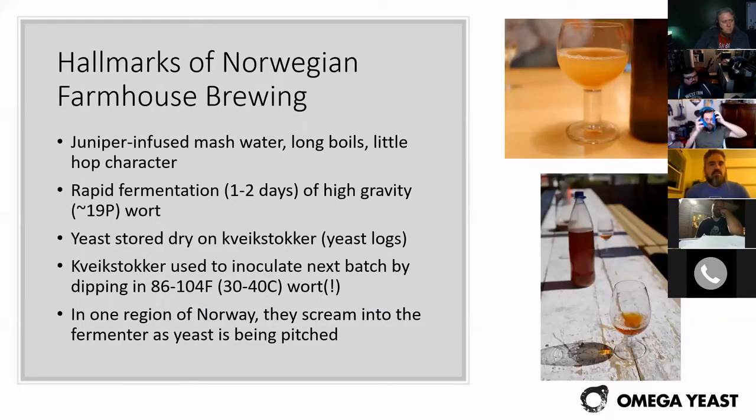The beers they're actually brewing in Norway tend to use juniper infused mash water, very long boils, and not much in the way of hop character. They have very rapid fermentations, 1 or 2 days, and it's generally very high gravity wort. And again, they store the yeast on either those rings like you saw in the prior picture or things called kveikstokker, which are basically logs that have lots of holes drilled in them, with the idea of giving a lot of surface area on which the yeast can attach and dry. And they use those to inoculate following batches. And in some places, they scream into the fermenter. I think there are versions of this on YouTube, if you're so interested. I guess it's meant to ward off infections or something like that.